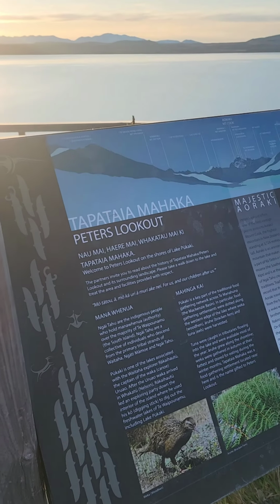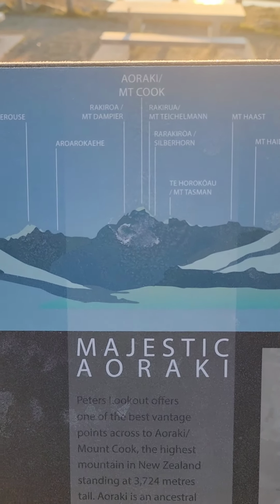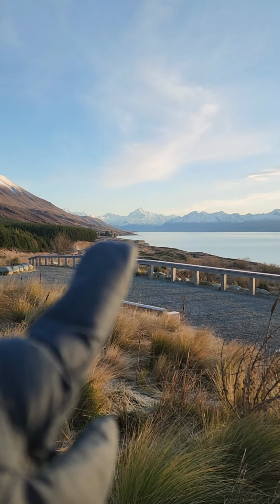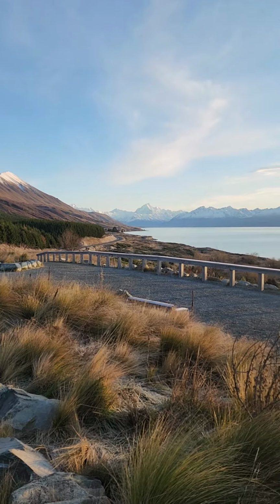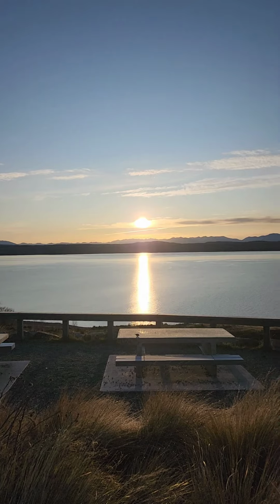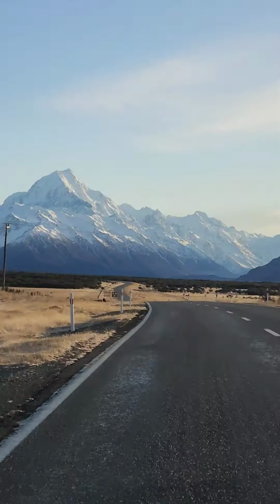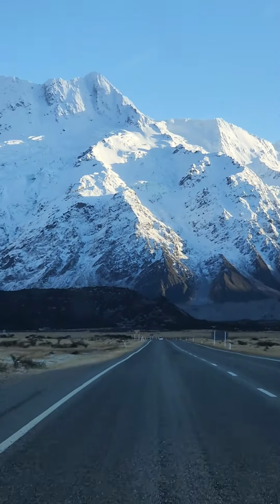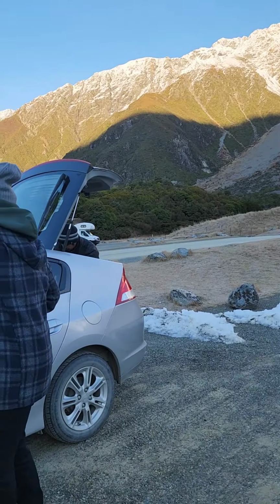And this stop here is called the Peter's Lookout, which offers a great view of the majestic Aoraki, also known as Mount Cook. That pointed mountain over there is Mount Cook. So according to a Nepalese Sherpa, climbing Mount Cook is more technically difficult than Mount Everest. So we continue driving, admiring the beautiful view outside, featuring Mount Cook of course. Ayan, palapit na kami. Then after a while, we arrive at the entrance of Mount Cook National Park.